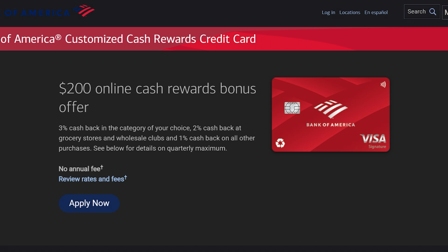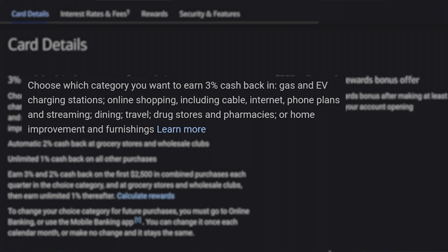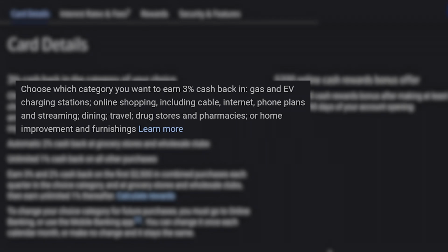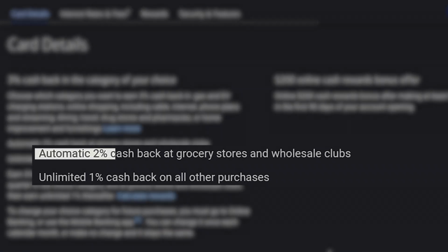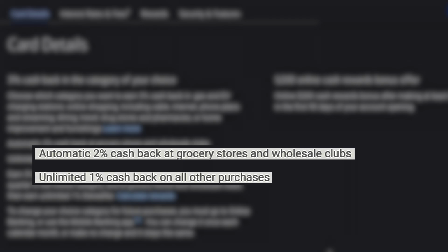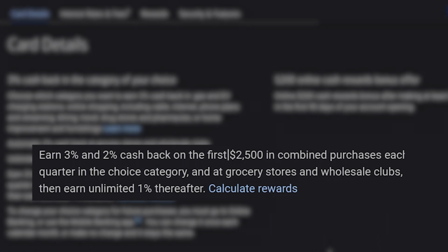The Customized Cash Rewards card is a $0 annual fee card, and it offers 3% cash back in a customizable category, which allows you to choose between gas, online shopping, dining, travel, drugstores, or home improvement. Beyond that, you get 2% back on grocery stores and wholesale clubs, and then 1% back on everything else. Now, the elevated rates of 3% and 2% are capped at $2,500 in purchases combined every single quarter.